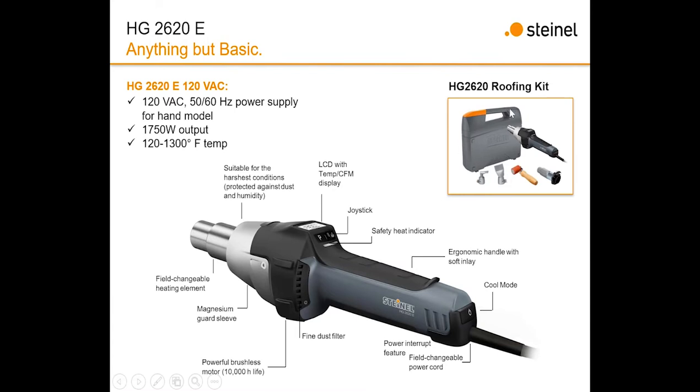So to get into the value of it right off the bat, the 2620 roofing kit, you can see here you get the unit, the tool, the case, 2 nozzles, a seam roller, and spare heating element. All this, the value of this, you're getting $100 less than the competitor for just their gun and a case. So you can see where the value is.